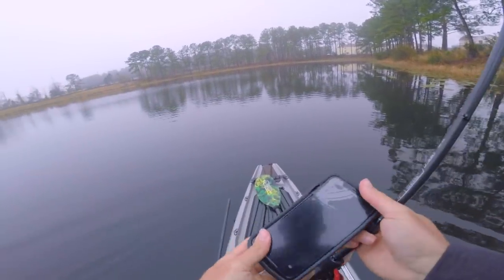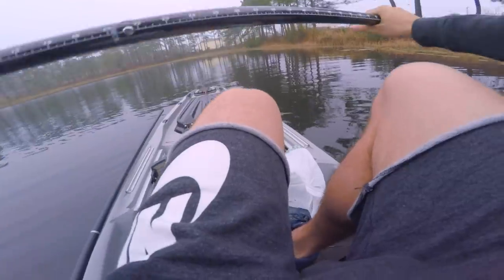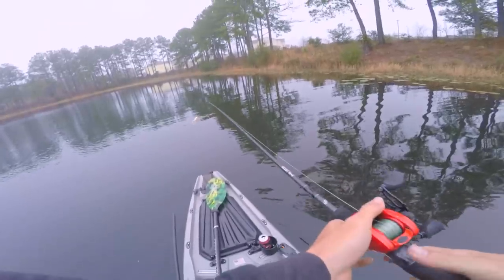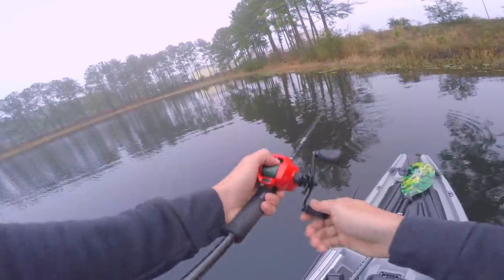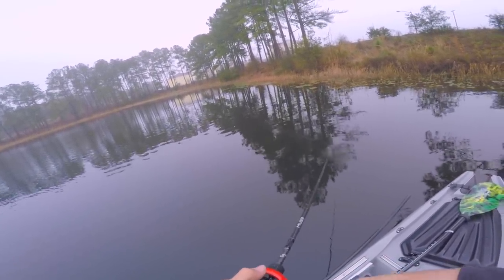I probably need to put my phone and everything in my glove box. You want to fish this corner first? I wonder if there's any on bed, man. Make sure you don't fall in. I gotta be careful when it hooks in a frog, man. These fish might annihilate this thing.